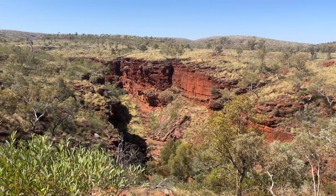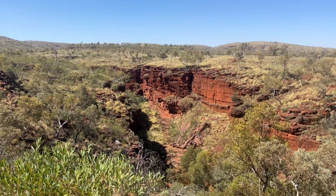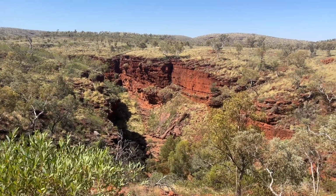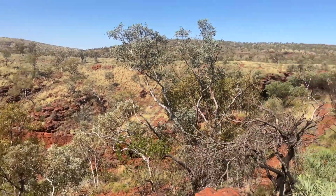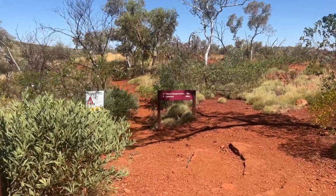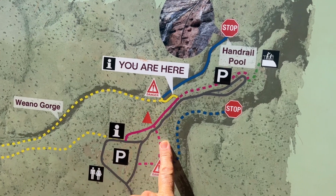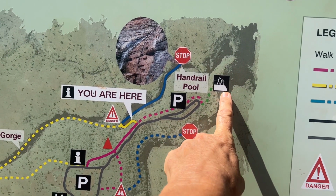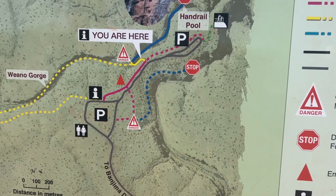So this one's Weano Gorge, which we don't think we're going to go down into unless we really rush, but we don't want to rush, we want to enjoy. So rather than that, we're just going to go to the lookouts. Where are the lookouts? Up here, and then we'll come back and we're going to go down into this gorge here.